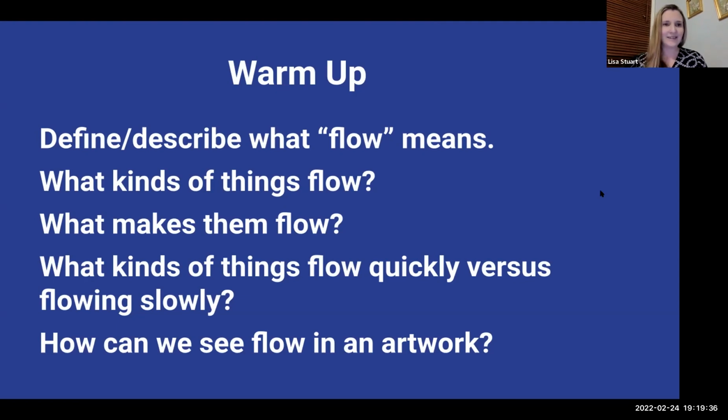Michael Bell, hi Michael. Michael's from Maryland. Michael says energy, ocean, motion, light, quick and slow, the tides. Great. Theone says flow is unique movement in a picture plane, water, rolling objects, plants, swirling lines. Anyone else?